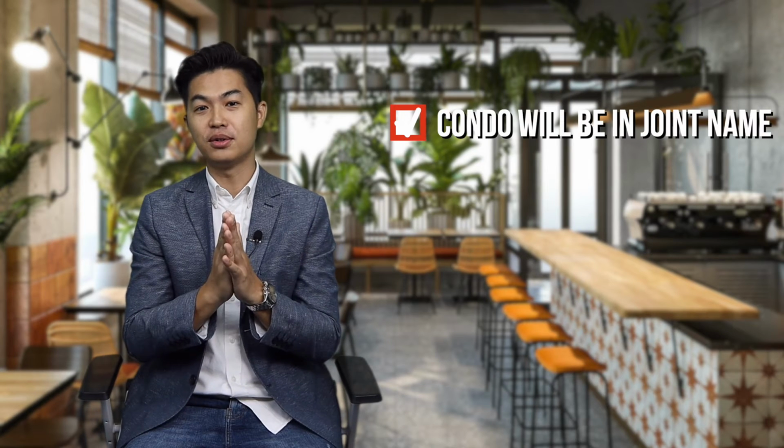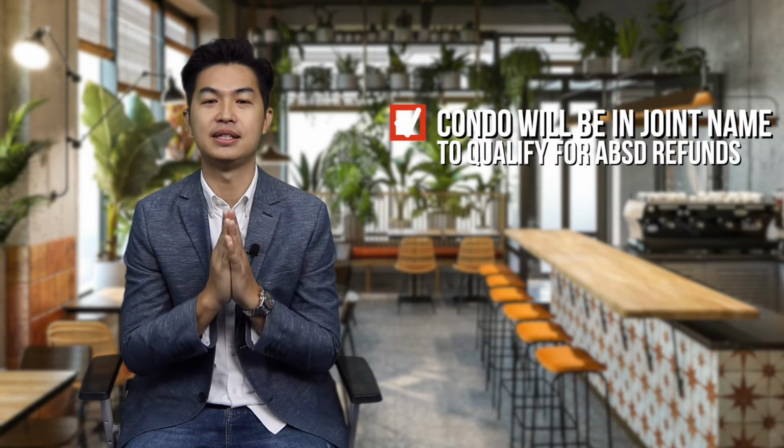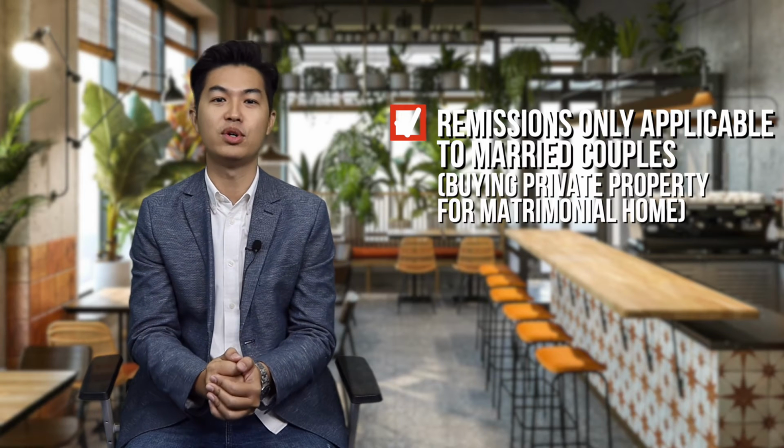So what should Jimmy and Audrey be mindful of should they choose to buy their condo before selling their HDB flat? Now it's important to note that their condo will have to be applied under joint names for them to qualify for the ABSD refund. ABSD remissions are only applicable to married couples buying their private property as their matrimonial home.